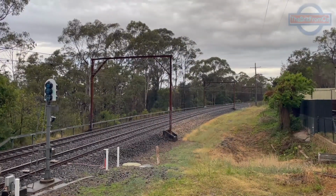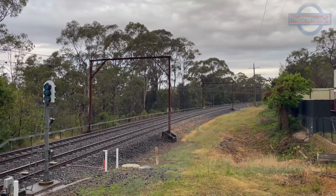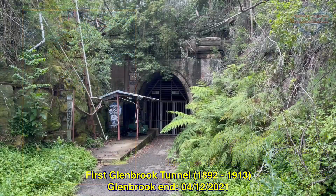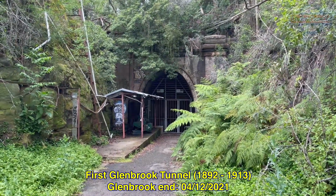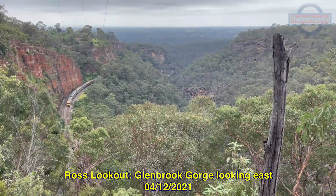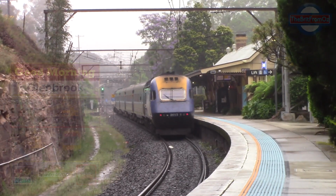Though Lapstone Station opened in 1964, the railway history of the area actually begins 97 years prior in 1868 with the opening of the Lapstone Zigzag, which included Knapsack Viaduct, this line subsequently being replaced in 1892 with the first Glenbrook deviation and then in 1913 with the second and current one, on which Lapstone is built. I go into this in much more detail in Good Morning Glenbrook.